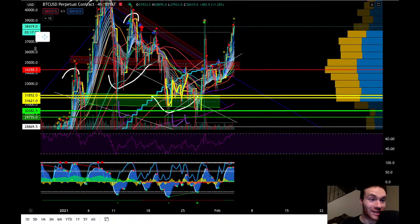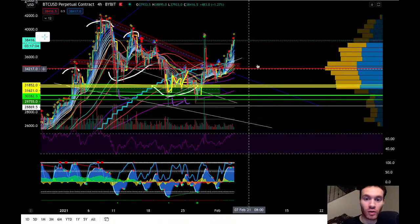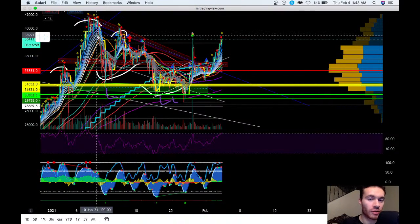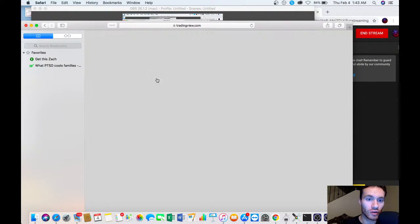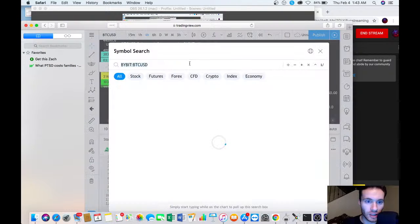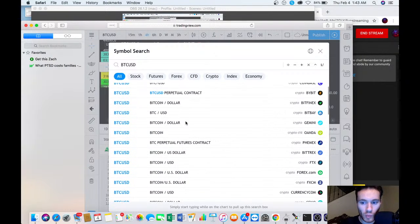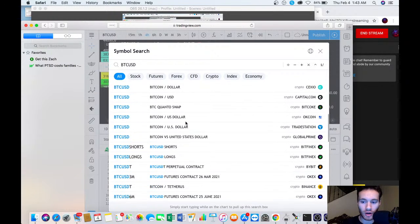We go over a lot of technical analysis on this channel, a lot of the good stuff. Alright, so let's go to a different chart. But this gives you ideas too. Let's see, BTC USD, let's see what we got. Which one do you think has the most liquidity? Does Kraken have one? I'm sure Kraken has one.